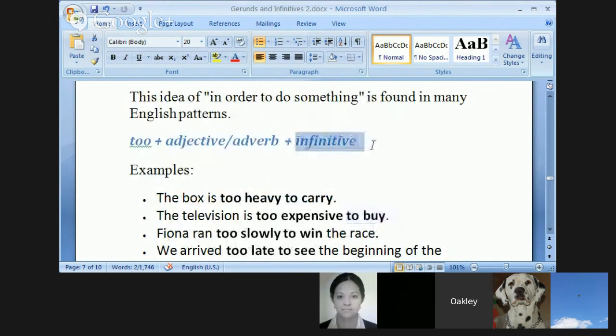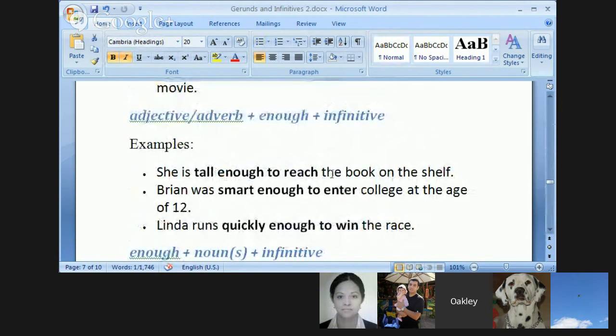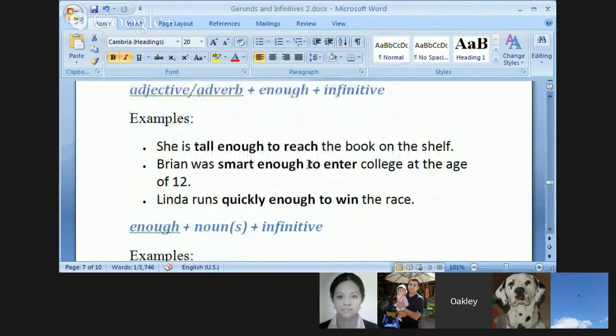It's got to be an infinitive. It's impossible to follow these instructions with a gerund. It's impossible and weird. Smart enough entering college at the age of 12. That actually changes the meaning. Brian was smart enough entering college at the age of 12.